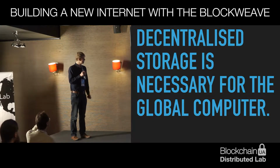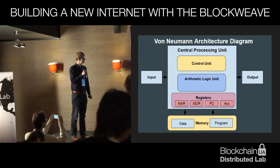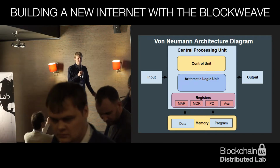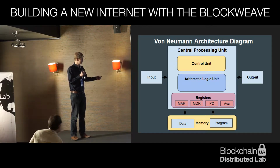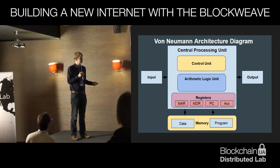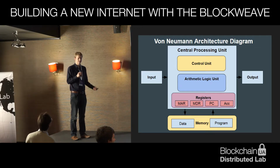But of course, a computer is made up of many components, right? If we look at the typical von Neumann architecture, which is what you have on pretty much all of the computers that you use, like your mobile phone, your desktop, your laptop, they'll all have this basic structure, which is you've got this central processing unit that does all of your processing of actual data. And then you have a memory unit down at the bottom, which stores information for long periods of time or short periods of time, depending.